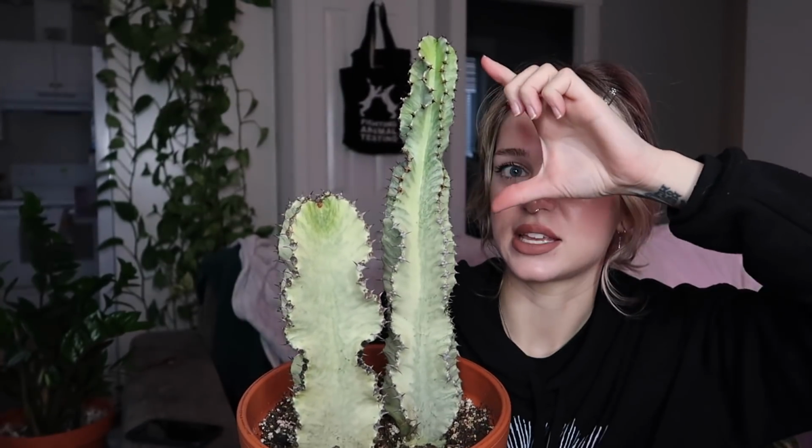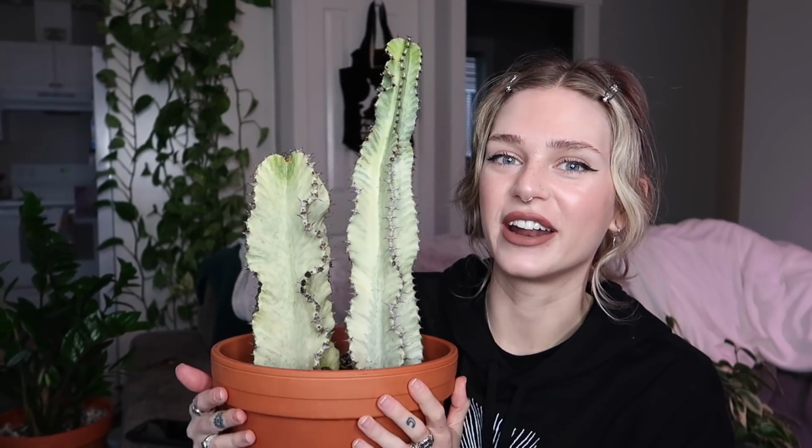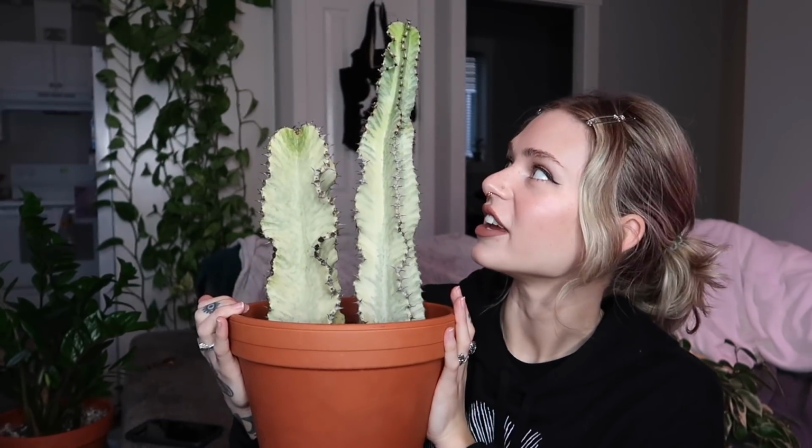Well, to me that's a lot. It's grown, these used to be the same size and it's grown like that much just in the summertime. So I'm really impressed with myself that this guy has done so well, and I'm really excited to see what it does in the growing season of this year. So yeah, I just think it's such a cool looking plant, especially in the terracotta. I love it.